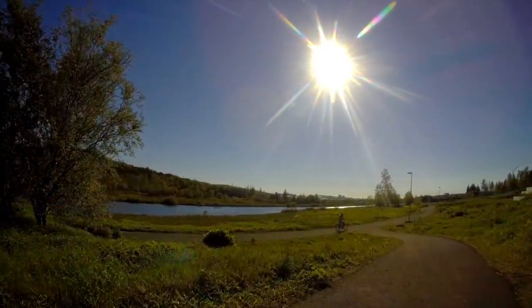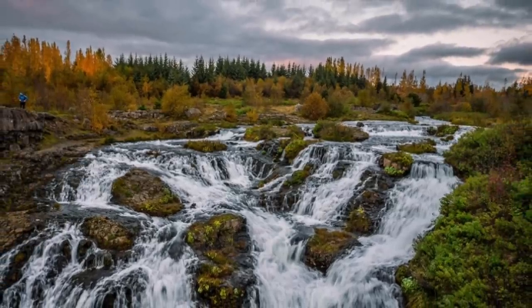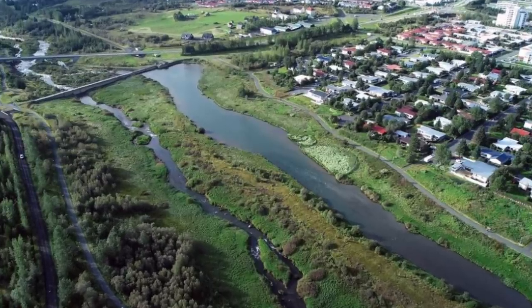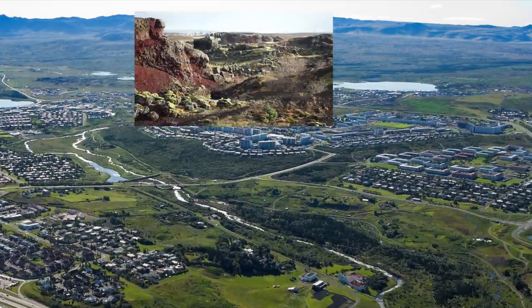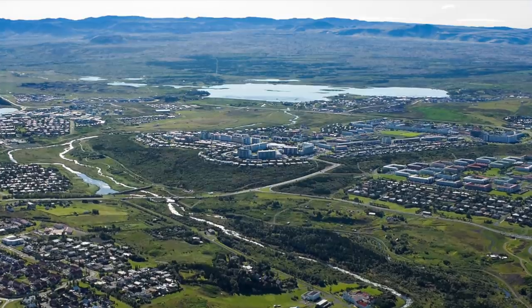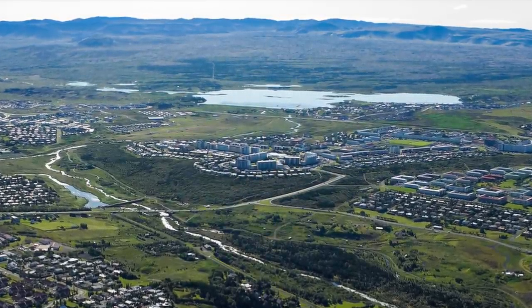And it is a recreation area today with a salmon river. Perhaps the only salmon river in the world that is in the midst of a city. And we are now over the city, looking back from where we came from. And notice a lake. That is where the explosions occurred. And behind the lake, we can see clearly this sealed volcano formation.